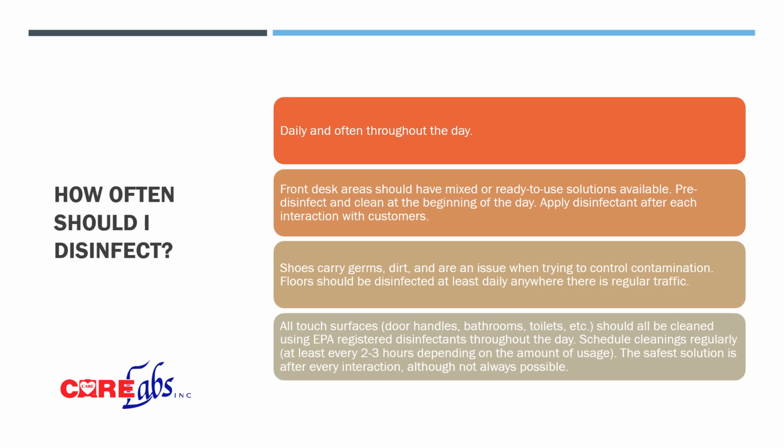Front desk areas should have mixed or ready-to-use solutions available. By mixed, of course, I mean that they're properly diluted. Biocide Plus would be 1 ounce per gallon. Pre-disinfect and clean at the beginning of the day, and then apply disinfectant for the disinfection process after each interaction with customers. We're going to assume that after most interactions with customers, you don't need to pre-disinfect and clean after every single interaction.